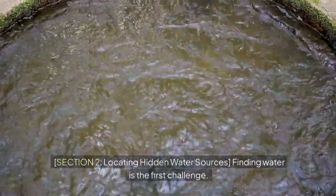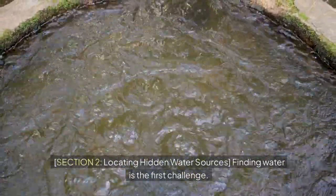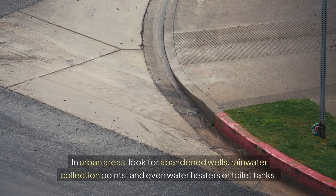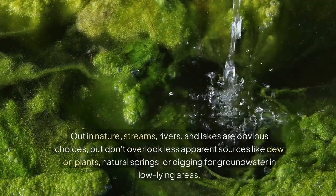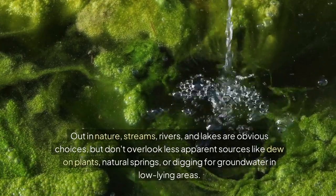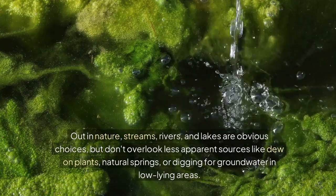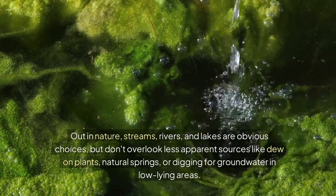Section 2. Locating hidden water sources. Finding water is the first challenge. In urban areas, look for abandoned wells, rainwater collection points, and even water heaters or toilet tanks. Out in nature, streams, rivers, and lakes are obvious choices, but don't overlook less apparent sources like dew on plants, natural springs, or digging for groundwater in low-lying areas.